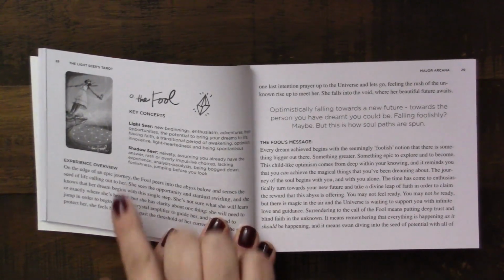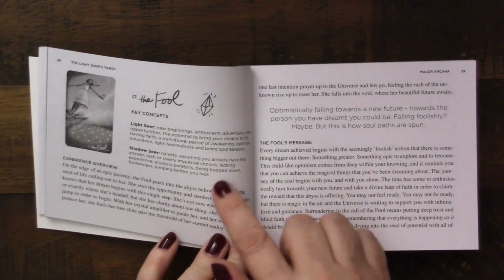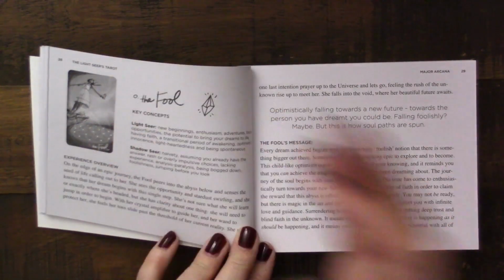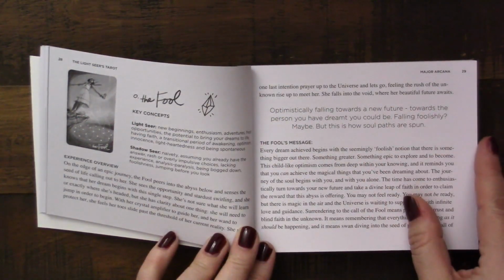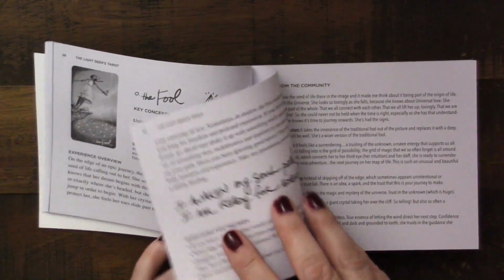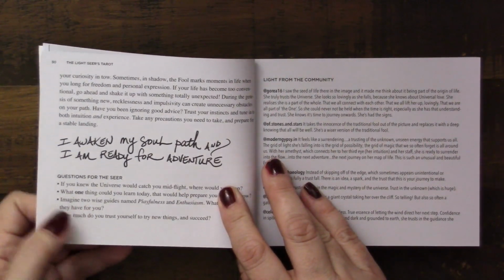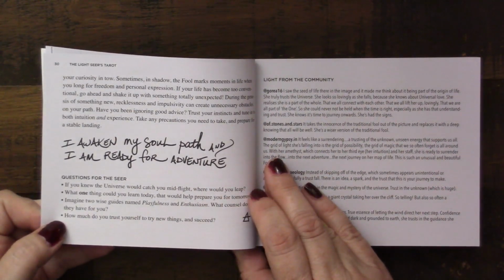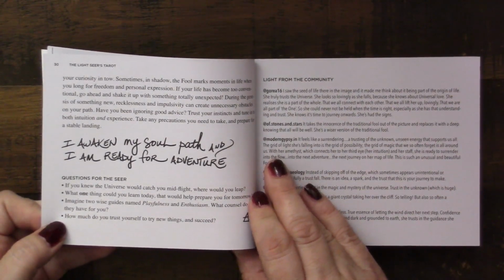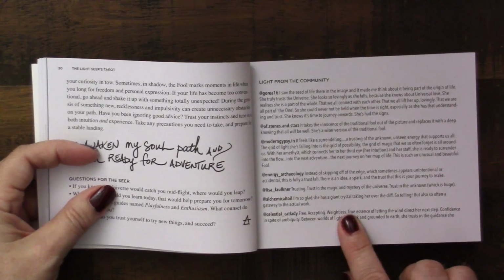We have the experience here, which seems to me to be talking about the actual image, which, thank you, Chris Ann, I really do love that. And then it has the message from the Fool. Then it has questions that you might approach this card with. And then you have insight from the community itself.